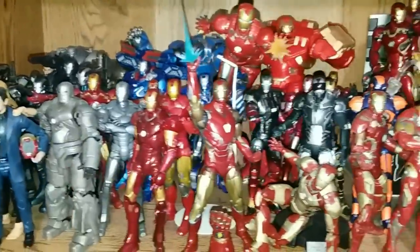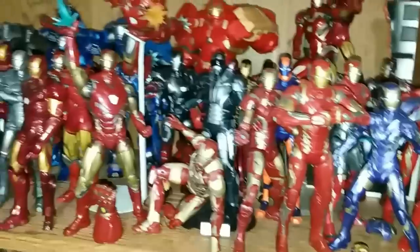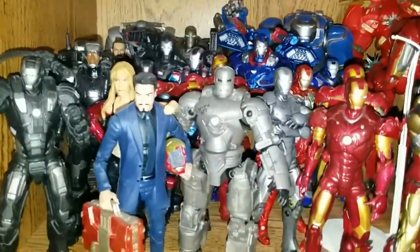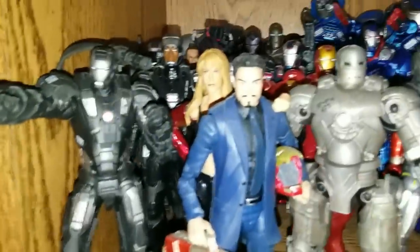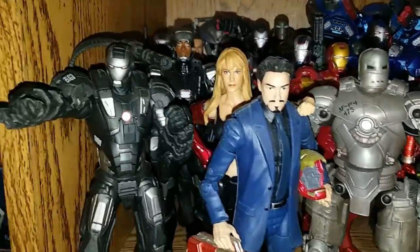All this is MCU Iron Man, and it's a pretty, pretty complete collection. I am starting to branch out into some other toy lines that have made suits that Hasbro has neglected. So let me adjust the lighting just a little bit.